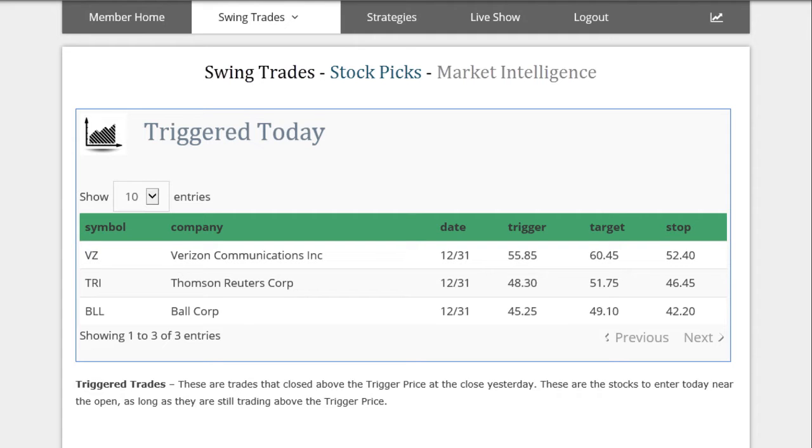If you start off really small, you can not worry about too much of the minutia. Basically, if you get a close above the trigger price one day and it's still there the next morning, you just buy your position, put your stop in, and forget about it. So we can get it down to where it's super simple. I spent a little bit of time on that because the trigger price is the most important part of all this, and having a good understanding about it is important. So I'll let you take it away from here.